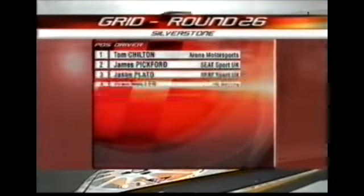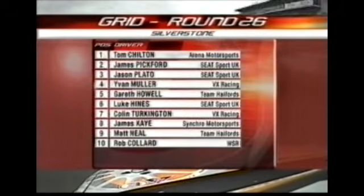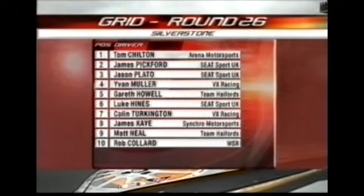Thanks, Vicky. Well, this is how they line up for the second race of the day. Tom Chilton on pole, but carrying maximum ballast. Then it's James Pickford and Jason Plato. The Seats are looking fast. Ivan Muller starts in fourth place ahead of Gareth Howell. But watch out for Matt Neal. Can he do something special? He's starting from ninth place on the grid.